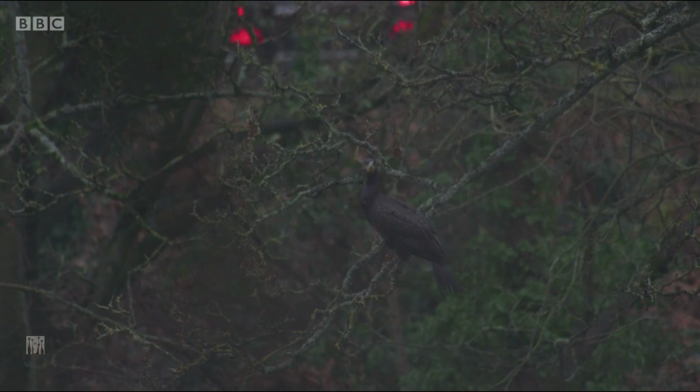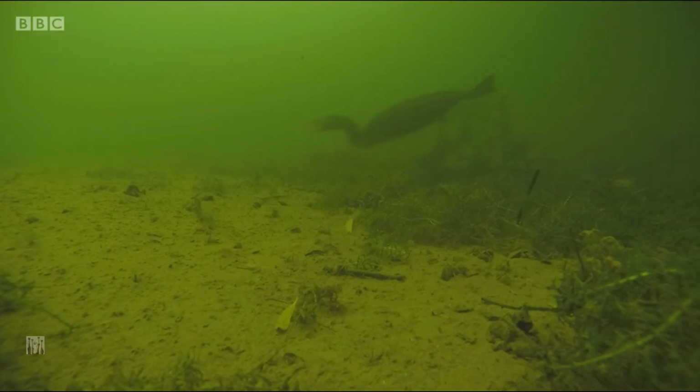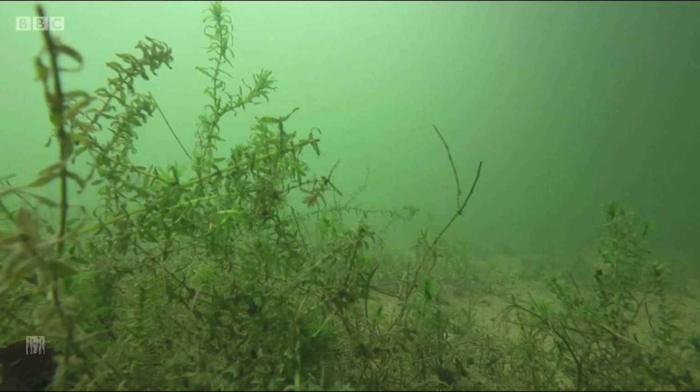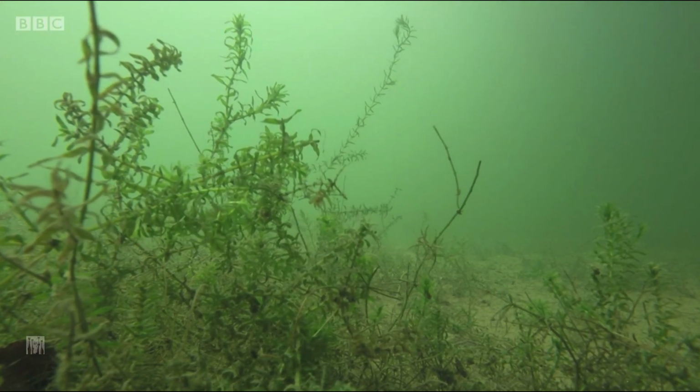They look kind of sluggish and almost sinister. But these birds really come into their own when they go into the water. They're supreme fishers. They can dive to 10 meters and they can stay submerged, actively searching out their prey, which when they find them, they'll use that long hook-tip bill to catch their prey.